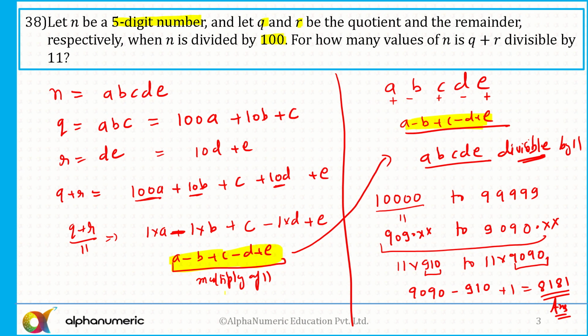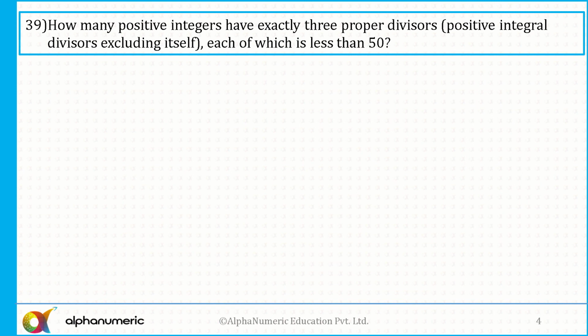So I hope that this part is clear to all of you. Now let's move to the next question. This question, again, is based on the concept of factors. So how to solve this question?